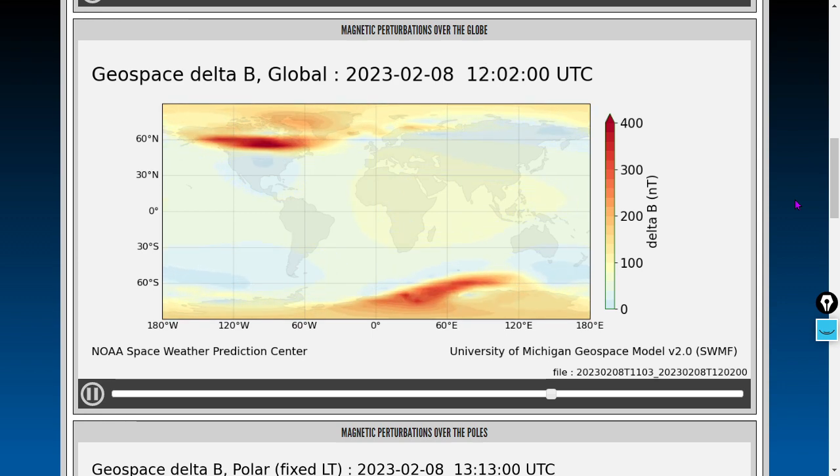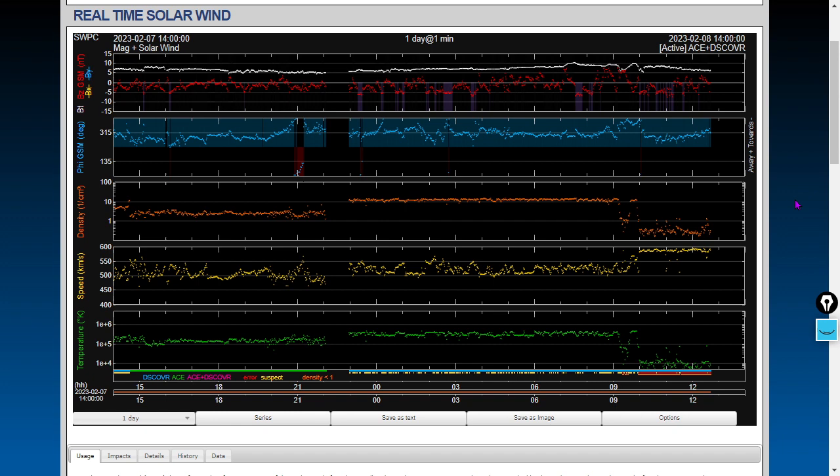And it'll all make more sense when you see the real-time solar wind. So here is your real-time solar wind. You can see this sudden drop-off here, suggesting that it might be errors. And that is all the DSCOVR. The blue line down there indicates that it's DSCOVR.